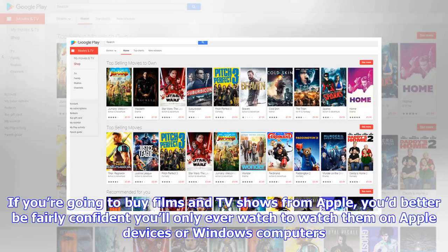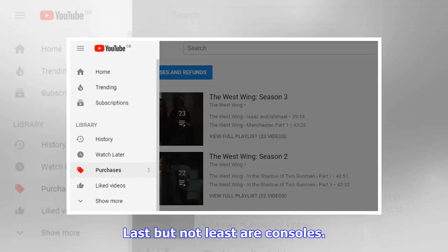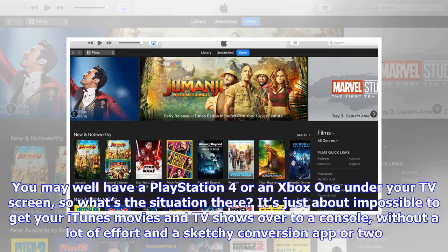If you're going to buy films and TV shows from Apple, you'd better be fairly confident you'll only ever watch them on Apple devices or Windows computers. Last but not least are consoles. You may well have a PlayStation 4 or an Xbox One under your TV screen, so what's the situation there? It's just about impossible to get your iTunes movies and TV shows over to a console, without a lot of effort and a sketchy conversion app or two.